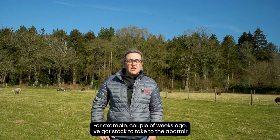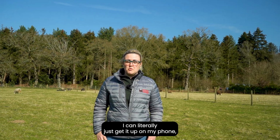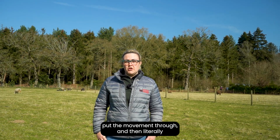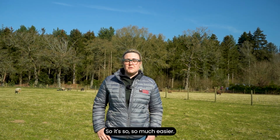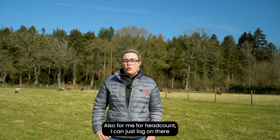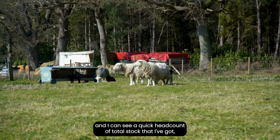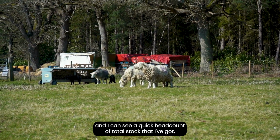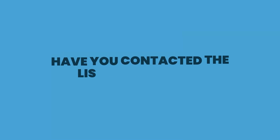For example, a couple of weeks ago, I had stock to take to the abattoir. I can literally just get it up on my phone, put the movement through, and then just hook it up to the computer, and I've printed off my movement document. So it is so much easier. Also, for a head count, I can just log on there and see a quick head count of total stock that I've got, rather than looking at lengthy books or spreadsheets.